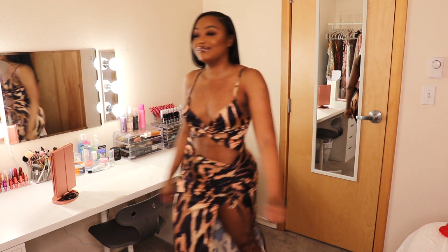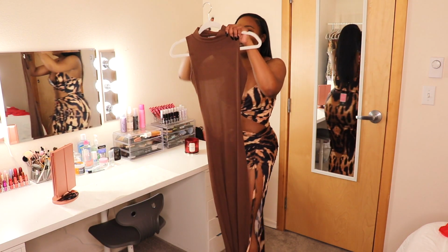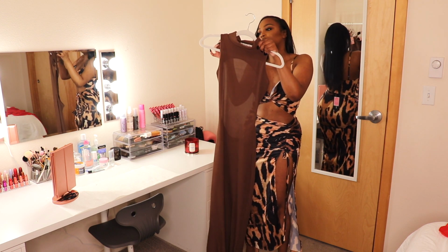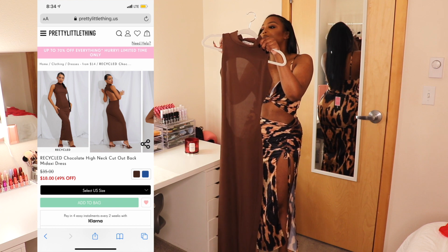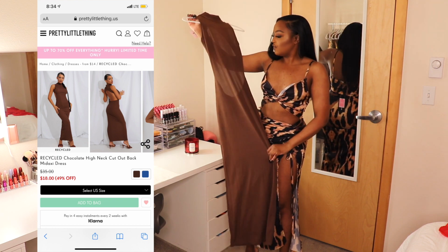Cute. I gotta take it off. Okay, so let's go ahead and get into the next dress. So this is from the recycled collection. This is the recycled chocolate high neck cutout back midaxi dress. Got this in a size 4 as well.